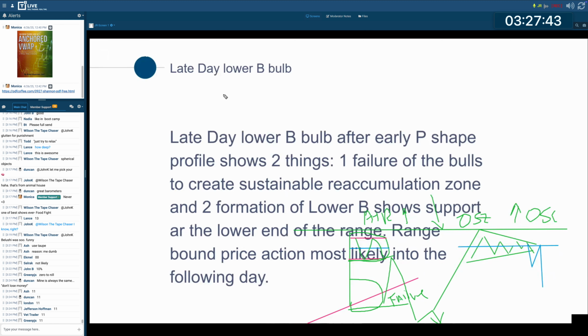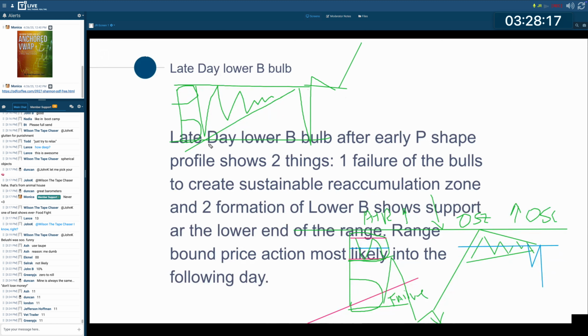For example, if you have an ascending triangle that starts as a P here, okay, and comes back to test these levels a lot, okay, and gives you a B, okay, it'll sometimes, instead of breaking the ascending triangle, gap lower and try to shake out whatever value area low you had here, okay, and it V's out and goes.